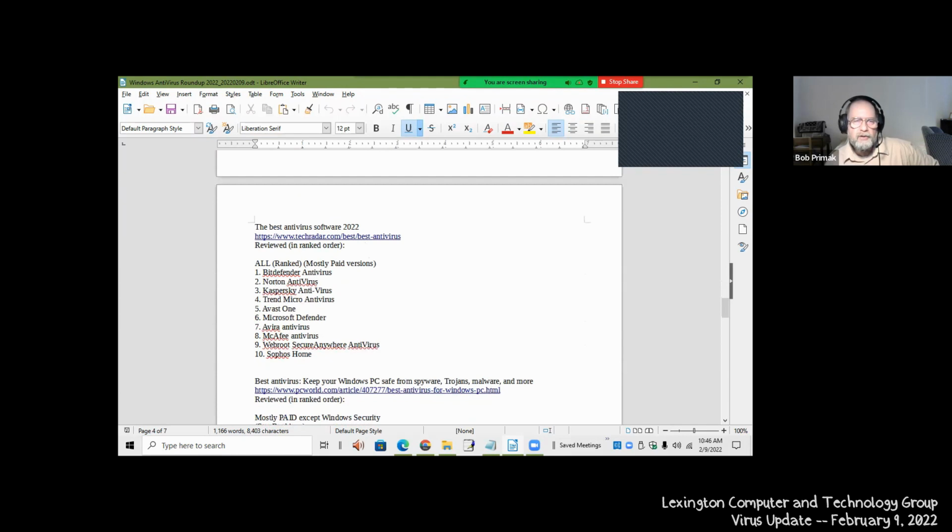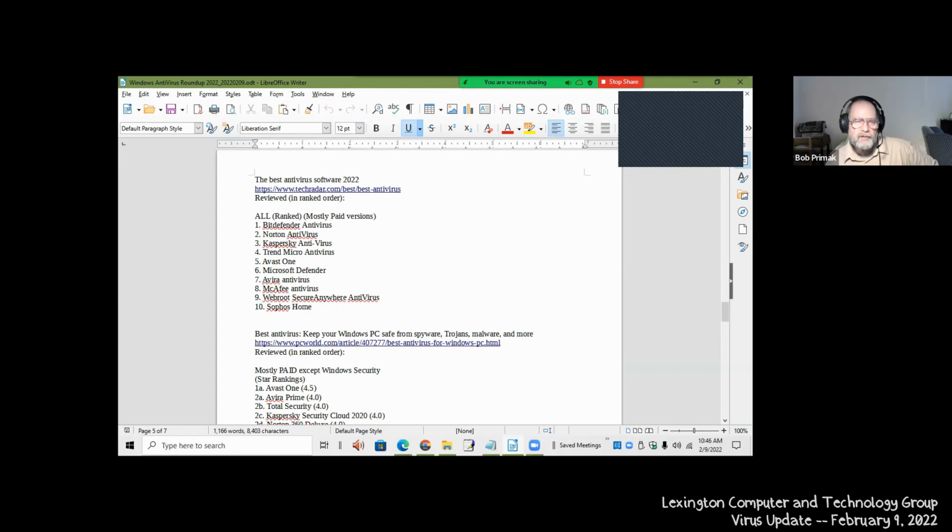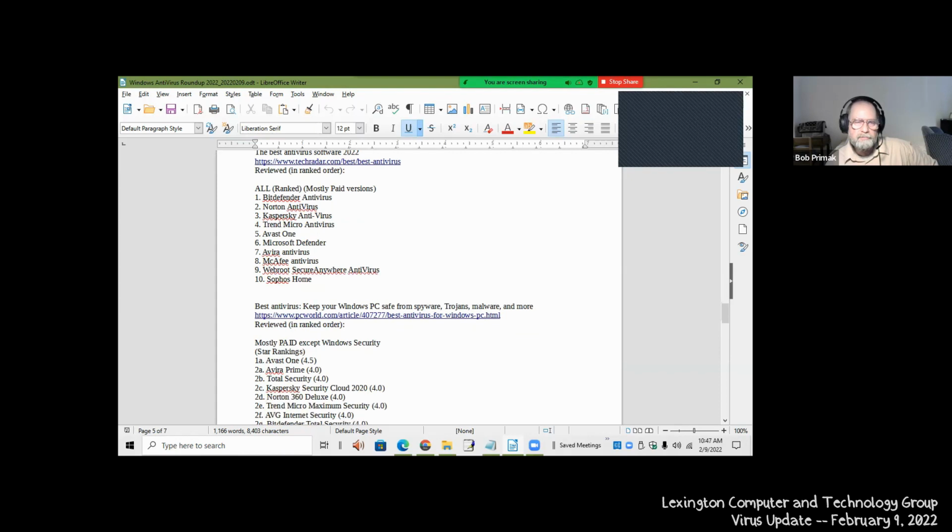And then TechRadar also has rankings, and these are mostly paid. Bitdefender is up there again, Norton, Kaspersky, the usual suspects. Trend Micro is up there, and then they go with Avast paid, and that's down in the ranking near Microsoft Defender. And then there's Avira, McAfee, WebRoot again, and Sophos Home.